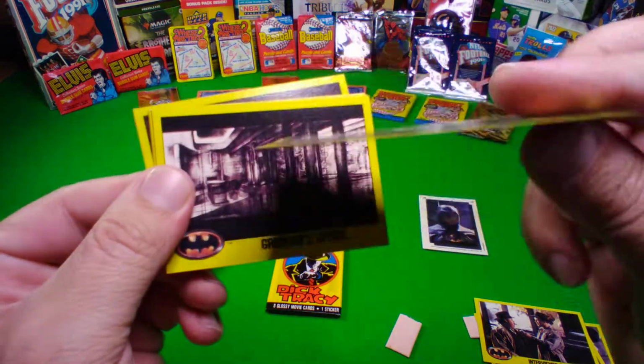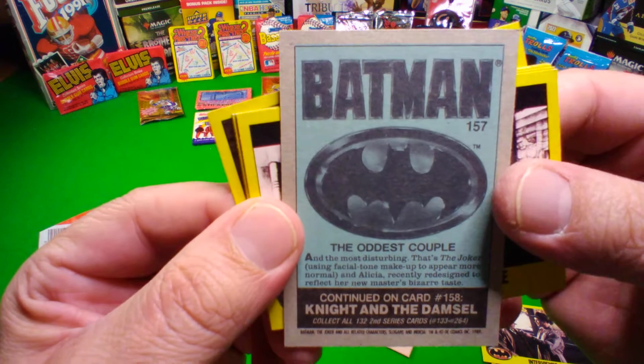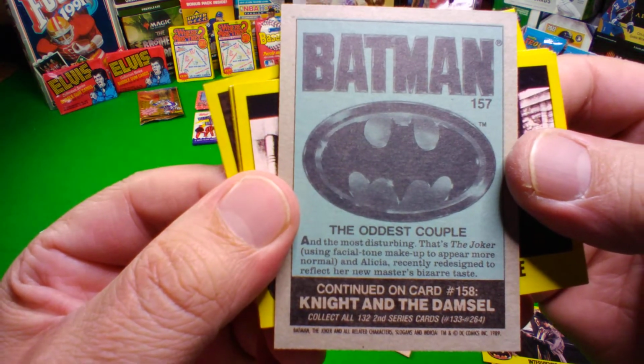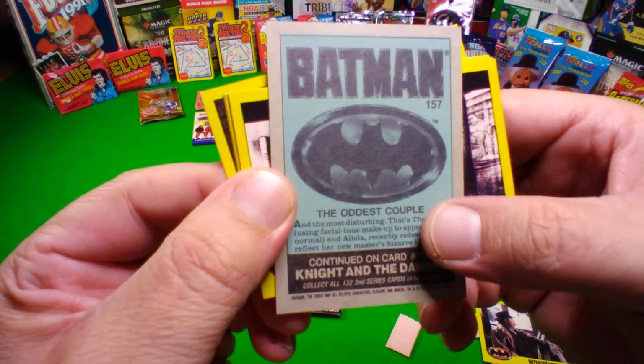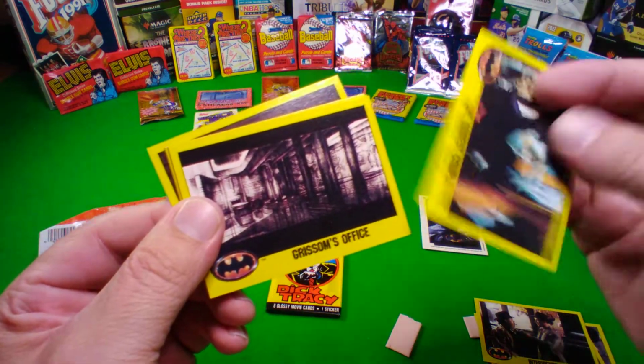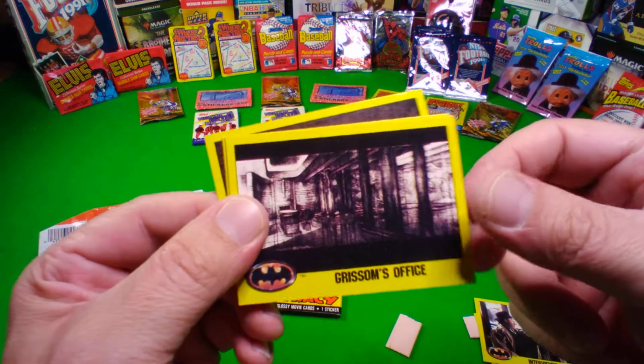Very beautiful. What do the backs look like? Oh, these are pretty good. Look at the back. Continued on card 158. Oh, so they put a whole storyline and you got to follow it. But that's a pretty good card. He'll go in a pretty good pile.